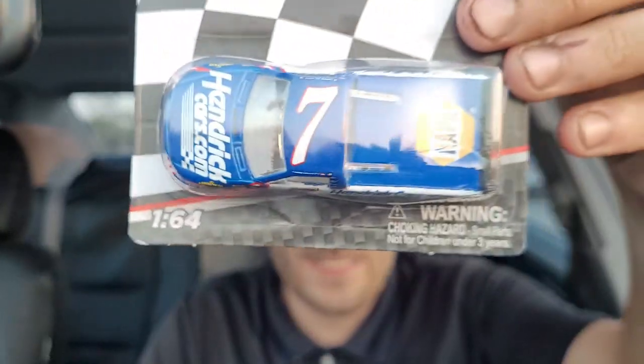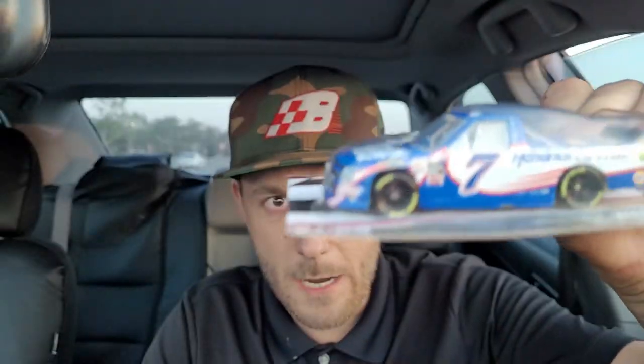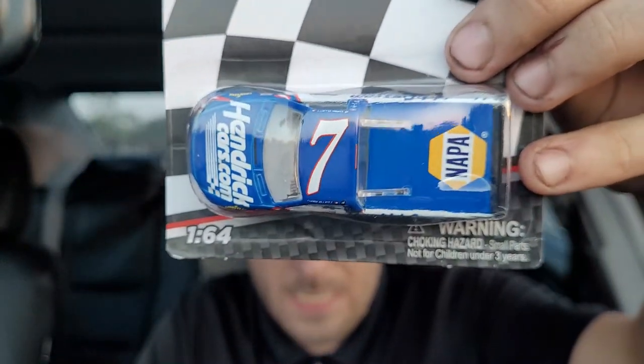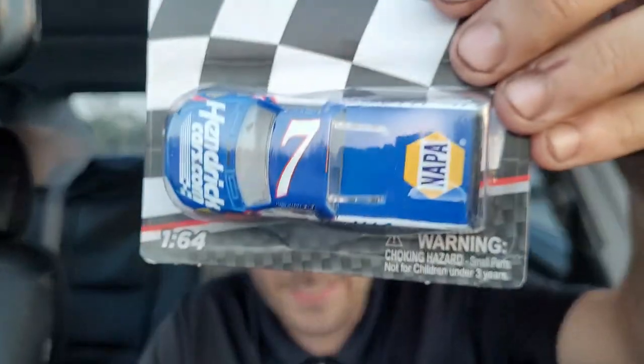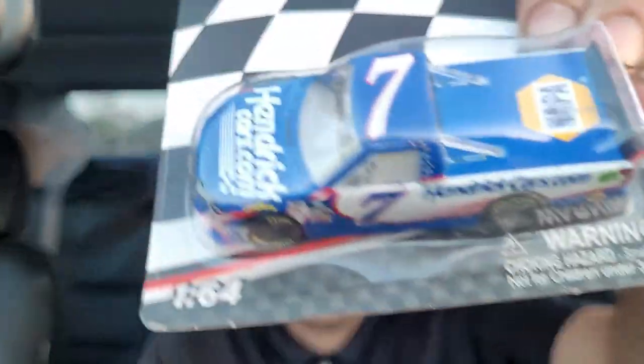This might look familiar, but it's Chase Elliott's 2022 HenderCars.com Spire Motorsports truck. As you guys know, I believe he drove this at Watkins Glen, if I'm not mistaken, because usually he is good at those road courses, even though he has yet to win. But Chase Elliott's been kind of an unlucky bad boy lately in NASCAR, so I don't know why I said it like that, but all the Chase Elliott fans are going after me now.